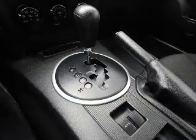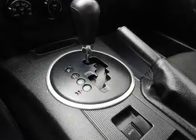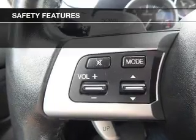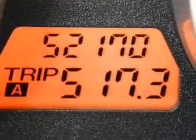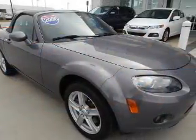Keyless entry, power door locks, power windows, cruise control, an AM/FM stereo with a CD player, a satellite radio, power mirrors. If safety is a high priority, rest assured knowing that these top safety components are included. Front ventilated disc brakes, passenger airbag, side airbag, independent suspension.